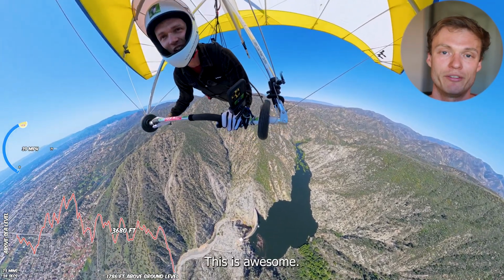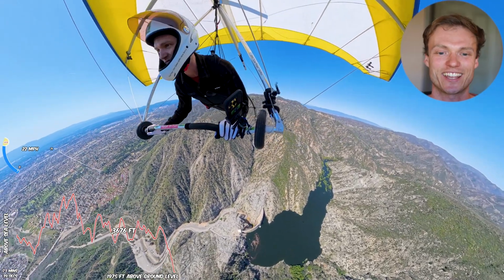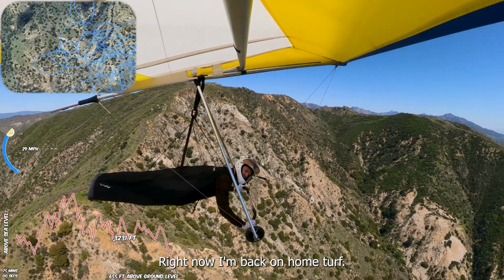It was kind of like flying above the 395 highway. It was just so novel. I just had to take another second to enjoy it. It's like the homecoming tour right now. So I'm back on the main ridge.